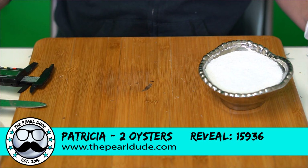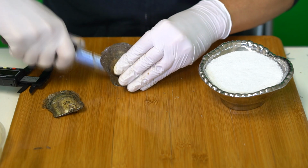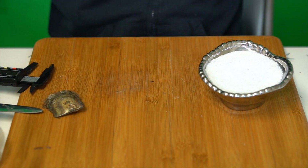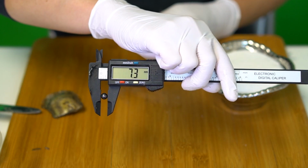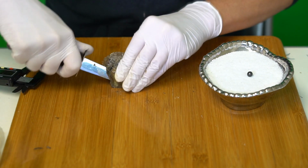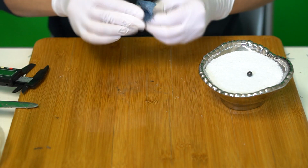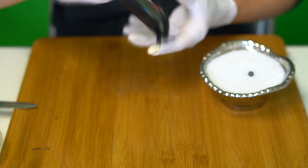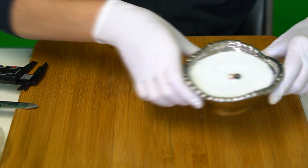Reveal is for Patricia. Reveal 936. We're opening two oysters. All right, first is an iridescent black. And a pink. Seven. Congratulations, Patricia.